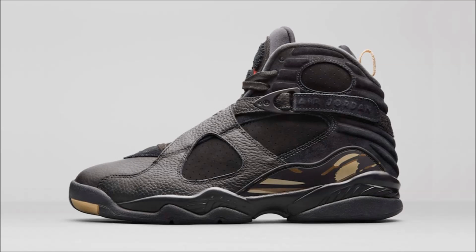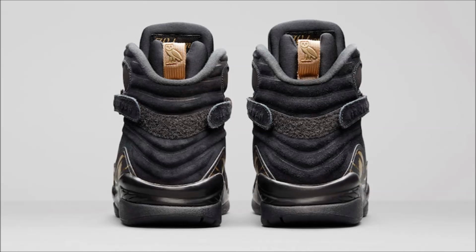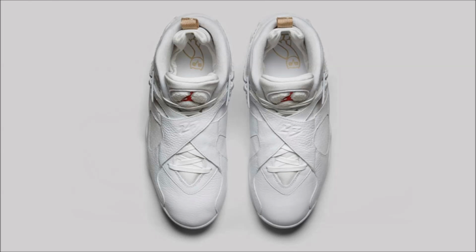Okay, check this out. Here's my opinion. As a fan of OVO, I'm going to try picking these up. Gold and black is a dope combo. White and black is a dope combo. The OVO branding is a nice touch, but even though I'm a fan, I'm not going to defend this being a lazy release. In fact, I prefer the white pair that should be scrolling across your screen, but to me, this is such a bad way to utilize Drake in a partnership.